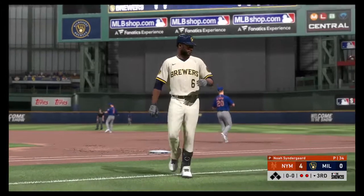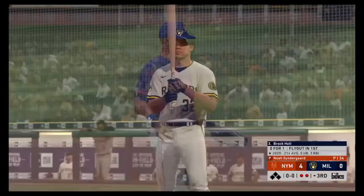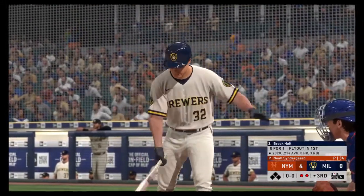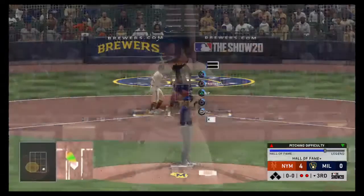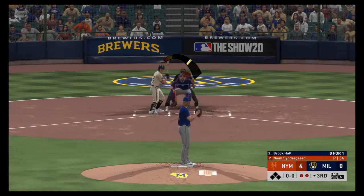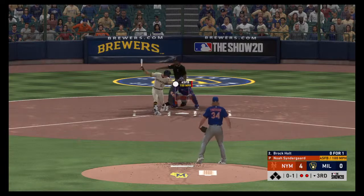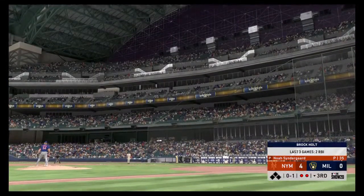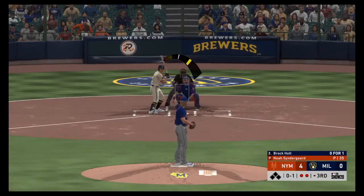Up next in Milwaukee, the shortstop, Brock Holt. So far 0 for 1 with a flyout. He's ready. Here's the first offering. And he throws the fastball by him here. 0-1. 2 outs, nobody on, but a base runner here feels like it would really change the complexion of the inning. Big spot right here.